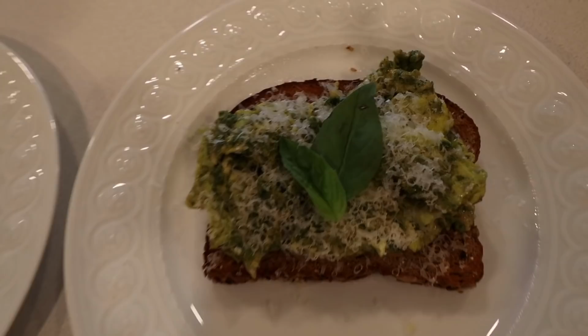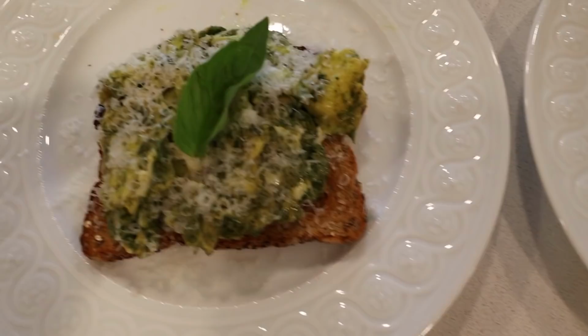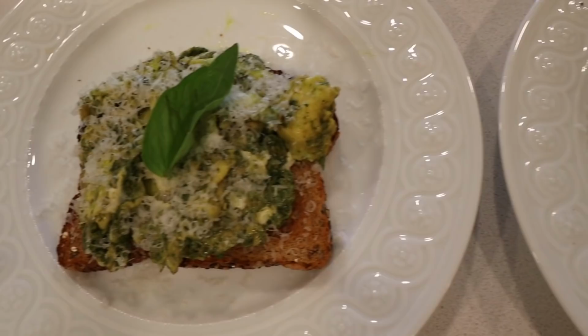These look so good. I saved a little bit of the pesto yesterday because I've seen this all over TikTok, pesto eggs. These look insane. I'm so excited to eat this. And I finished off the pesto, which is great. Oh my God, these are so cute. These eggs look so good.